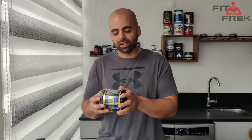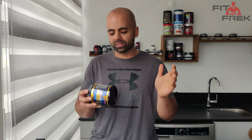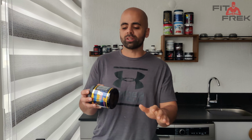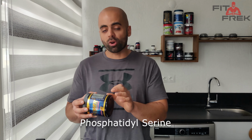The next ingredient also helps with mental functions. That's phosphatidylserine. I'm pronouncing it completely wrong. And the final ingredient is bacopa. The next and final ingredient is bacopa monnieri leaf extract. I'm going to write that on the screen right here somewhere. It's another ingredient that will help with your workouts. Exactly how, I don't remember, but it's at the bottom of the list. It's probably not dosed that much.